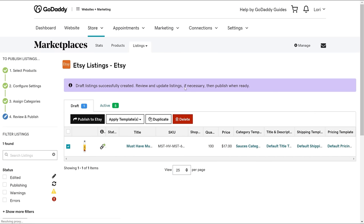Your Etsy listing will appear and show you the draft listing. If you want to make any changes to the listing that will appear on Etsy, you can do that by clicking the product name. If everything looks good, click Publish to Etsy. It'll take a few moments, but when it's done, you'll jump over to your Active Listings tab.